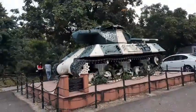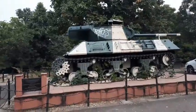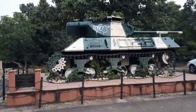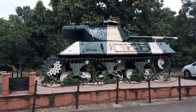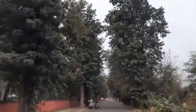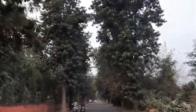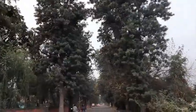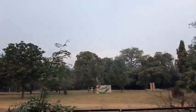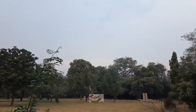The same Patton tank in front of you, which was captured from the Pakistani Army by the Indian Army in the Battle of Asal Uttar in the 1965 Indo-Pak War. Just look at that road. It's looking wonderful. The road along with tall trees on both sides. There in front of you is an emblem of the Chandigarh administration, the open hand, designed by Corbusier.